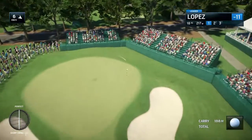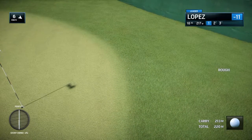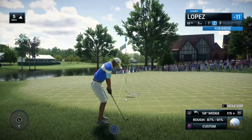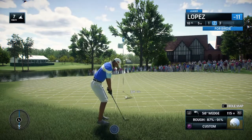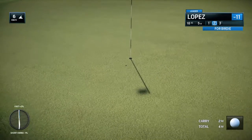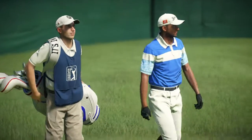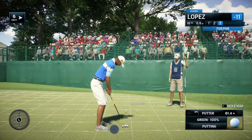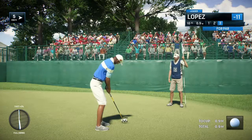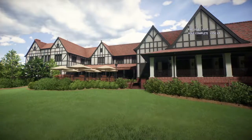Appears to be what they call a commercial play. Very solid. That one was running so high. Second shot from the rough. It's on the way. Oh, that was solid, Rich. This one's safely on. That is a solid par putt.